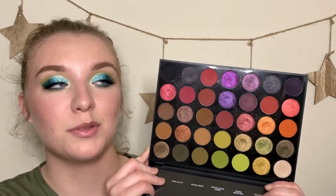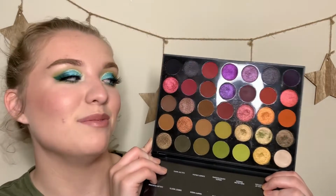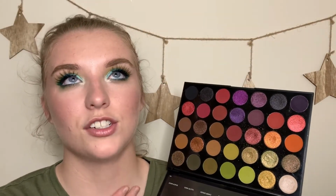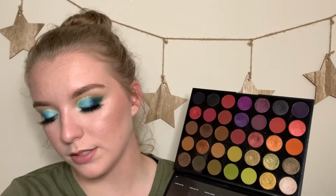But I am definitely one of those people who's like, I need to grab this now that it's fall again, because I love the color story. I just think it's so rich and beautiful, and I love it. I don't really love the formula on this palette. It's not really my favorite. I don't think it's Morphe's best, but it does have a gorgeous color story.